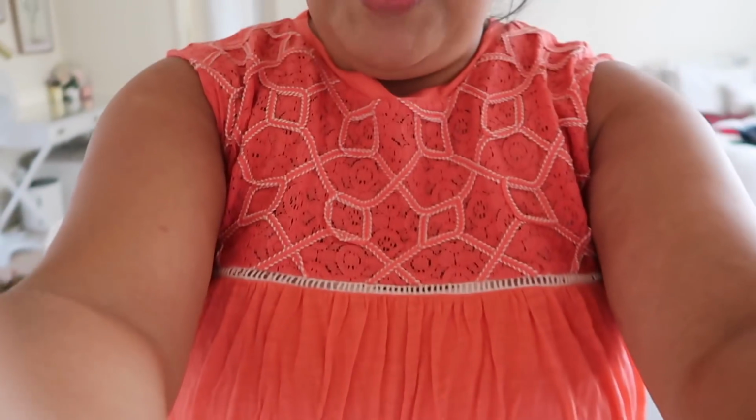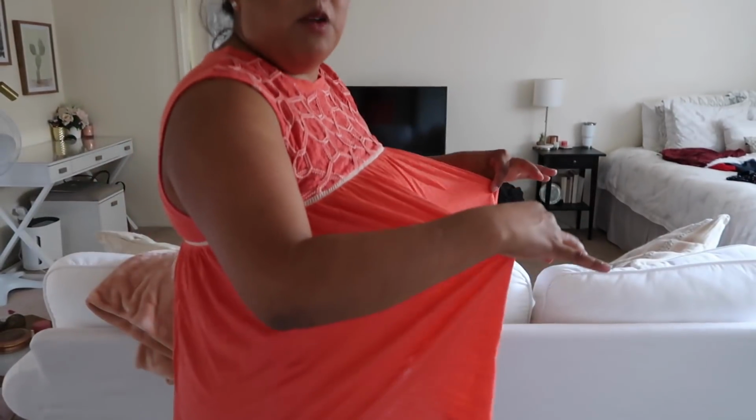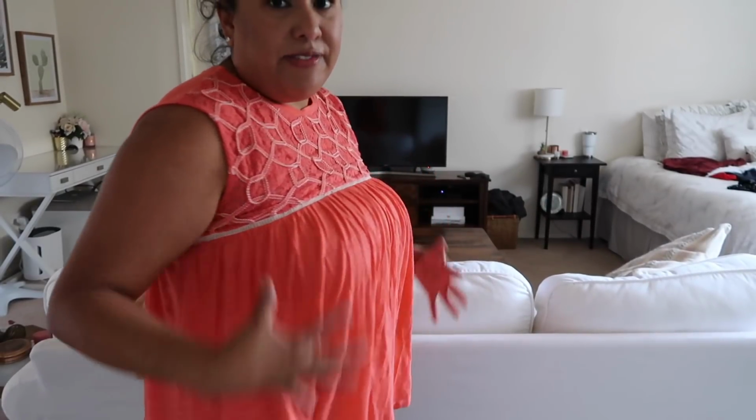Because then it begins to be so much extra material that it's not flattering. So tops like this can go either way, and unfortunately, as much as I love this one, it just really doesn't fit my body type, and that's okay. Not everything's going to. So on to the next one.